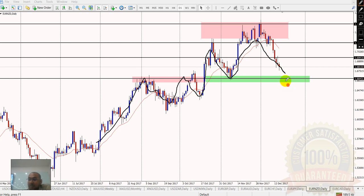So if you ask me, a lot of buyers are waiting here with a pending order. So you can observe the chart. If there's opportunity with a confirmation, you can buy. Next target is to this level, 1.71. That's almost like 500 pips.